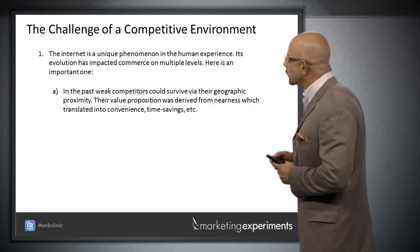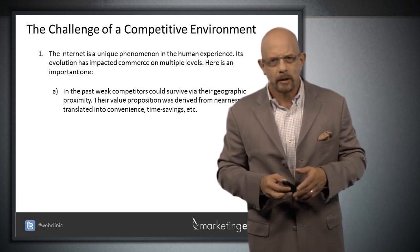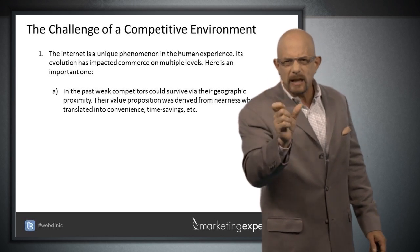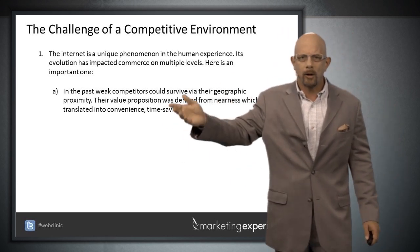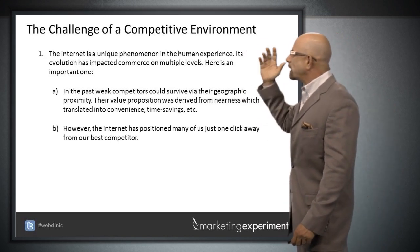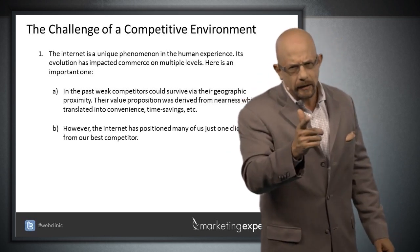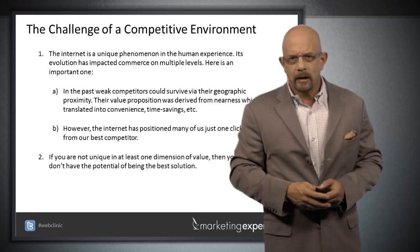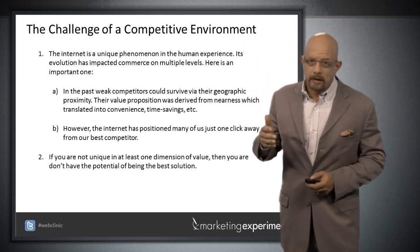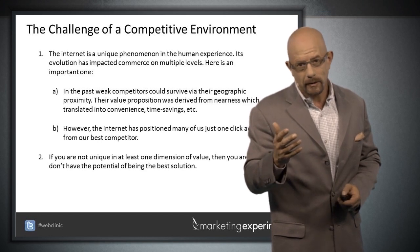And it's impacted commerce on multiple levels. Number one, in the past, weak competitors could survive via their geographic proximity. Their value proposition was derived from nearness, a concept. That nearness translated into a benefit for the customer: convenience, time savings. You could go down the street to the small hardware store. It didn't have everything you needed, but it was down the street. And secondly, if you think about it, the internet now has eradicated that advantage from many groups. It has positioned many of us just one click away from our best competitor. And if you are not unique in at least one dimension of value, you can't count on geographic proximity to save you. You don't have the potential of being the best solution.